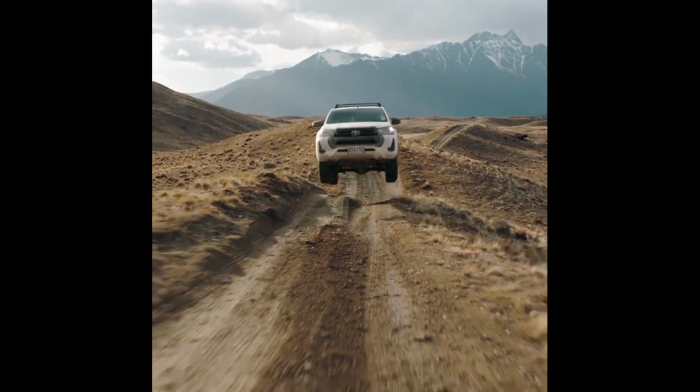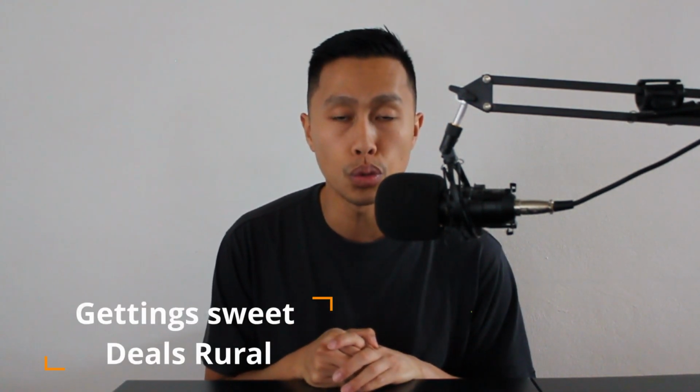And being a 4-wheel drive as well, you can go off-roading and to places that are a little bit less road type, more dirt roads, more gravel type of roads. So if you're picking something up in a rural area, your vehicle won't have any issues, and it's obviously going to work very well.